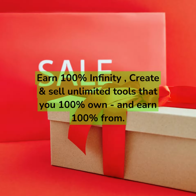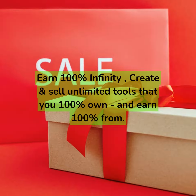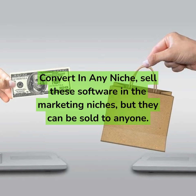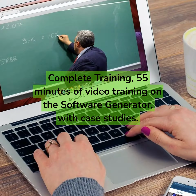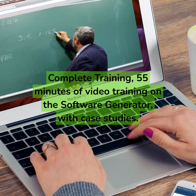Earn 100% infinity, create and sell unlimited tools that you 100% own, and earn 100% from. Convert in any niche, sell these software in the marketing niches, but they can be sold to anyone. Securely hosted, each software instance you create is hosted and password protected. Complete training, 55 minutes of video training on the software generator, with case studies.